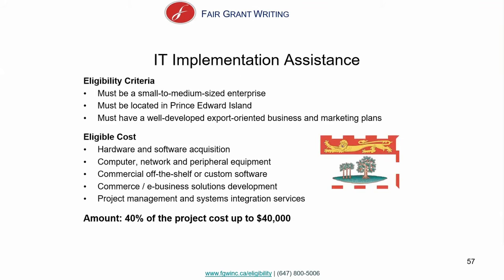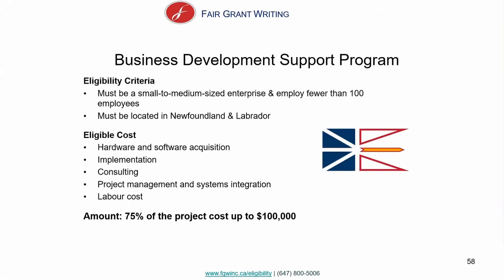Now, if you are in Prince Edward Island, be aware that there's also a local program that helps you to implement software and hardware solutions, and even maybe kickstart your e-commerce if it's applicable for you. The program provides 40% of the project costs up to $40,000, and you can use this money for software projects such as Industry 4.0.